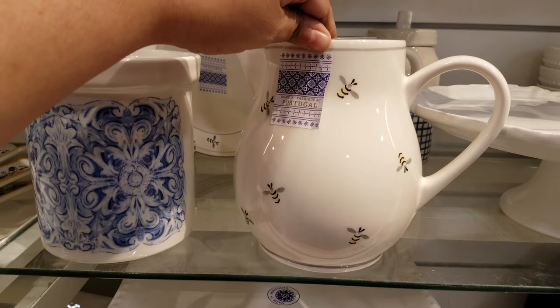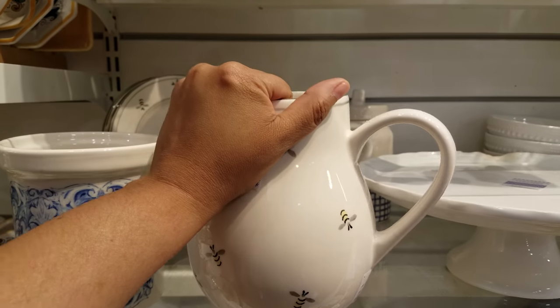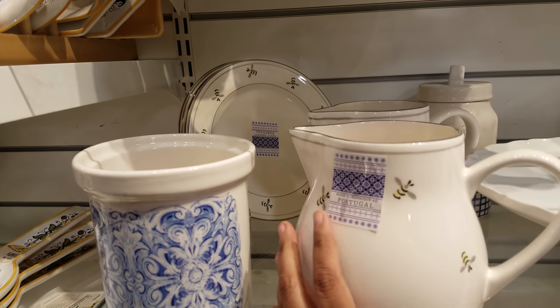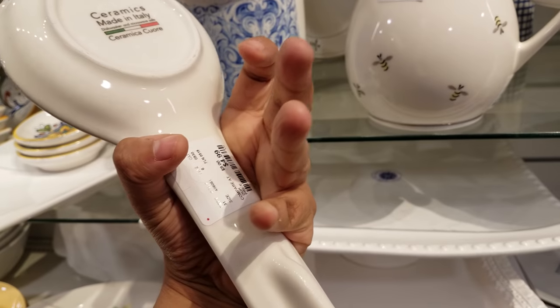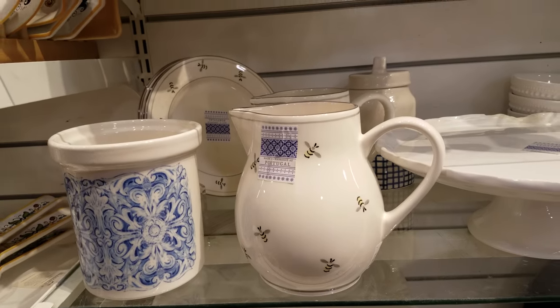This is new. This has little bees all over it. It is $8. And they do have the plates too. I'm not going to pull that out because it's way in the back. Let me see that. Oh, that's cute. The spoon rest. Okay, that's adorable. This is going to be $5 here. $5.